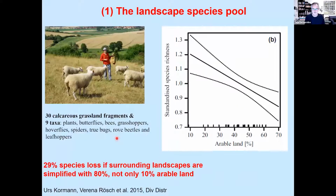The same is also true for reserves. We often have very small reserves in Germany, like these calcareous grasslands shown here, the most biodiverse habitats that we find, but surrounded by agriculture-dominated landscapes. Here's a study by Urs Kormann and Verena Rösch for many taxa, including plants, butterflies, spiders, rove beetles, grasshoppers, etc. What they found is that the more arable land you have in the surrounding landscape, the fewer species you have on these calcareous grasslands. This does not only apply to generalist species, but also to specialist species. So you lose almost 30% if the landscape around these calcareous grasslands is made up of annual crops.